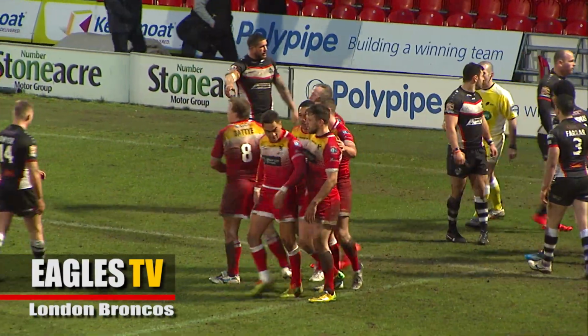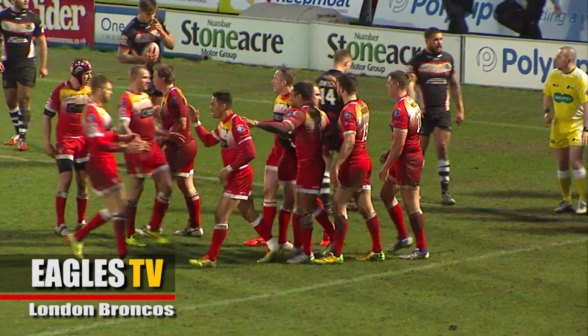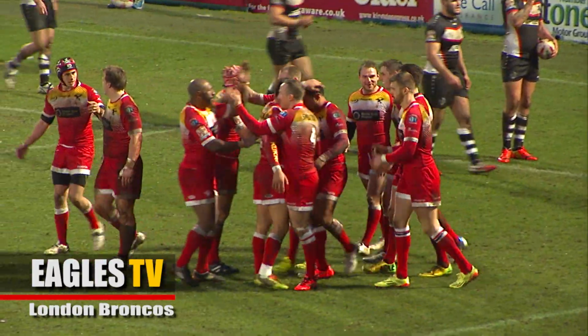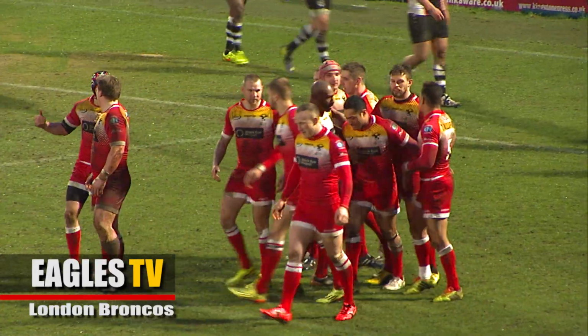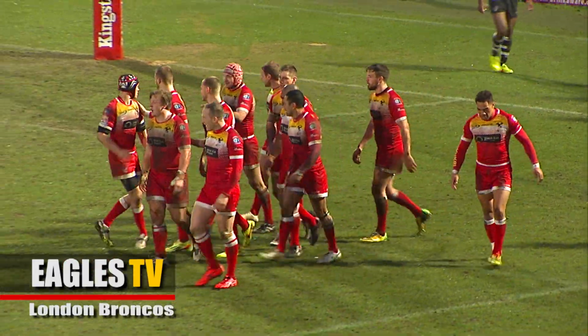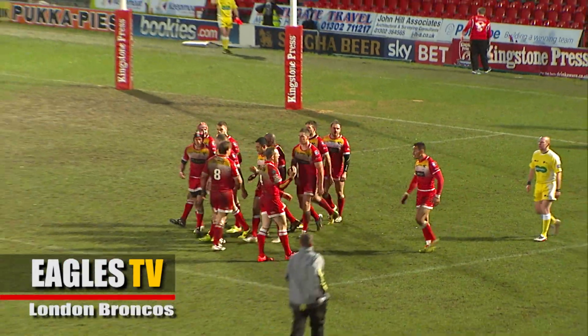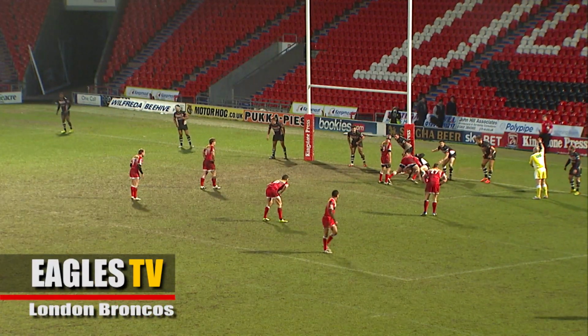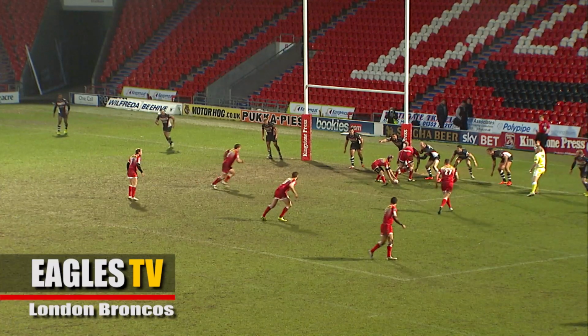Here it is, look, the little kick through there. It was chased by the fullback Tola Papa, and then diving onto the ball and getting his fingers on it first, Tola Papa. And the Sheffield Eagles are now 24 points to the good with Tola Papa's first try of the afternoon. And life is simply getting worse and worse for the Broncos.